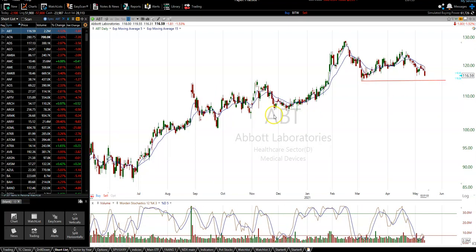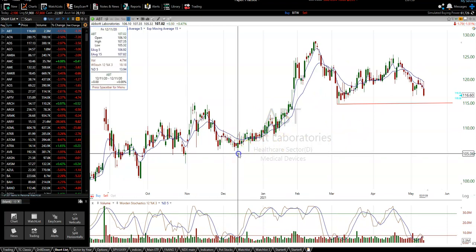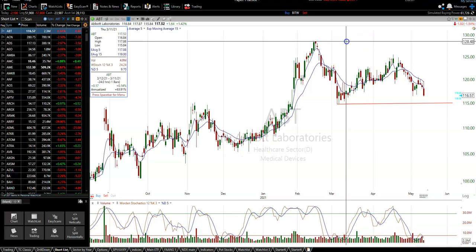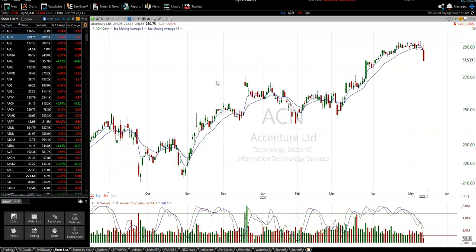There's ABT. This looks good, but it doesn't have much range. In the last 6 months, it's gone from 105 to 128, 130. And then just in the last 3 months, it's gone from 115 to 125, now back to 115. So there may not be enough range in that stock for a swing trade that we'd like to put on.